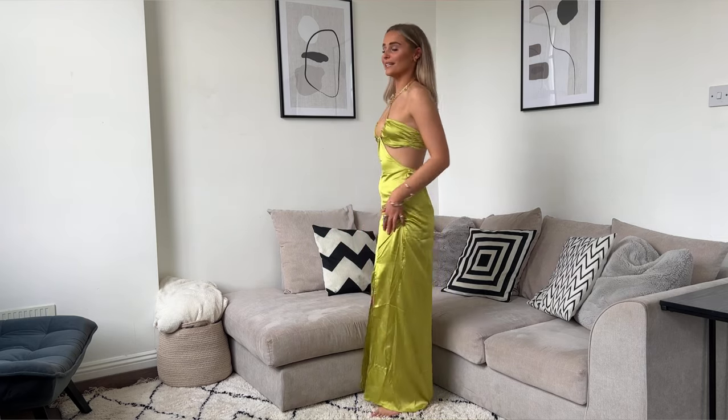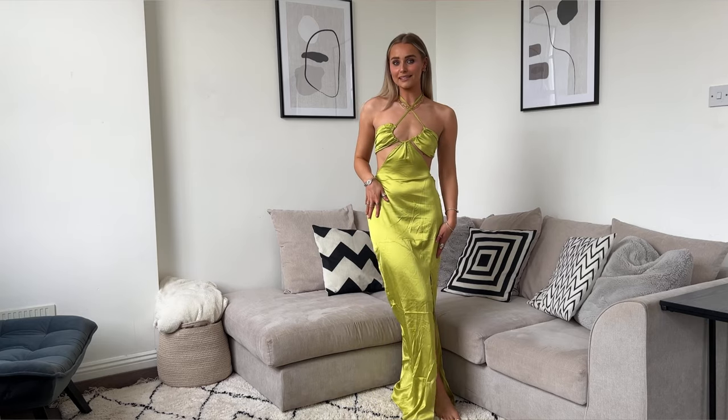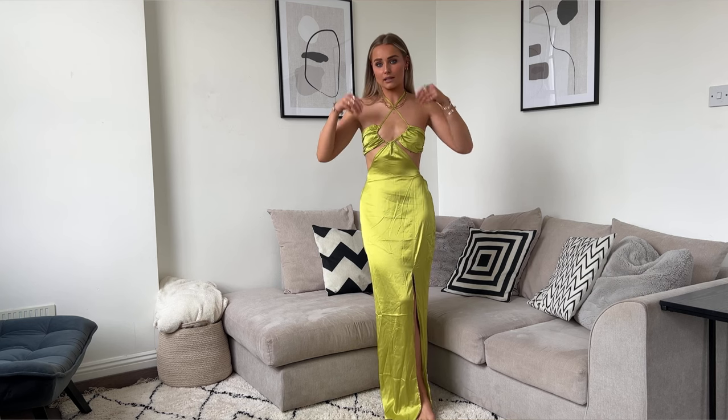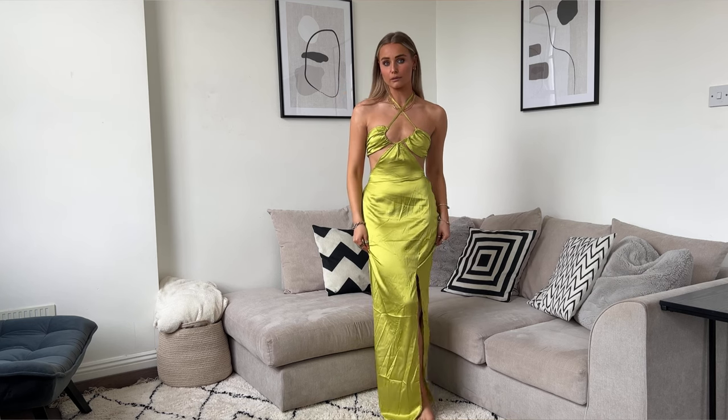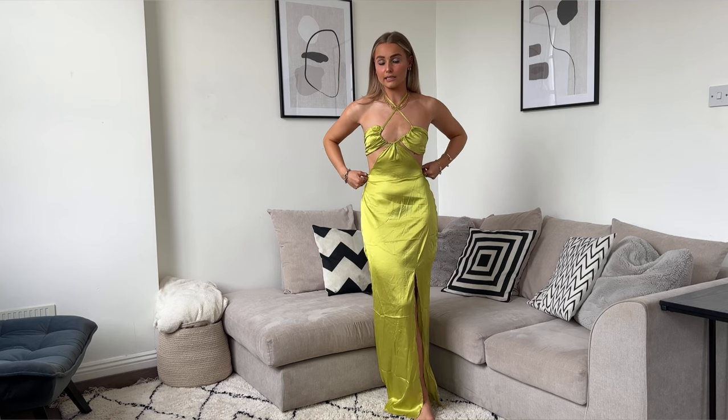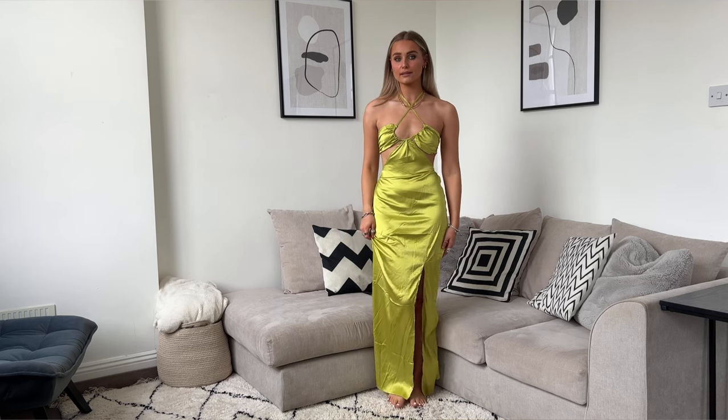It is a really lovely dress. I'm actually kind of loving this. I feel like this would also be really cute for some holidays. This dress I picked up in a size 8. I definitely think it's true to size. I've been wanting a size up, and I actually wouldn't want a size down either. It's got a zip at the back, so it's really easy to put on. And yeah, this is the first dress.